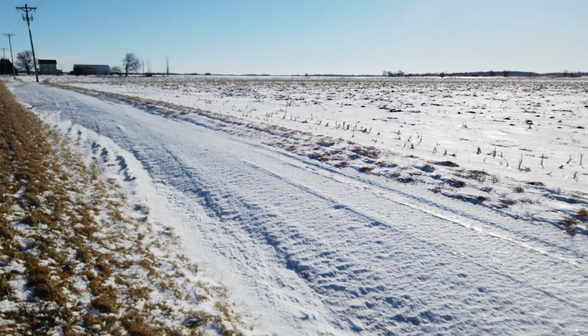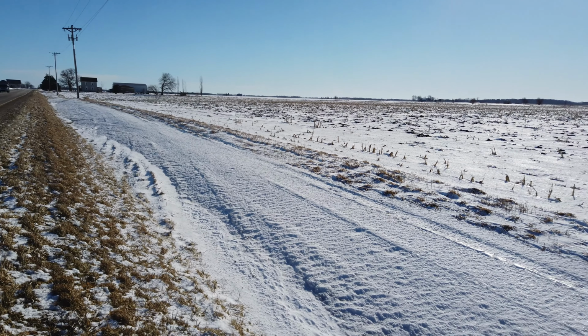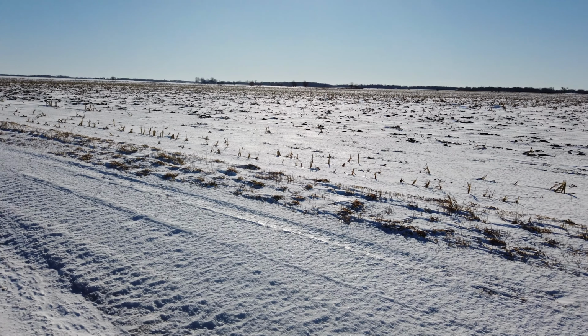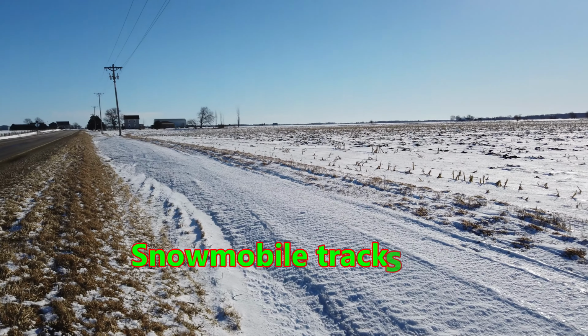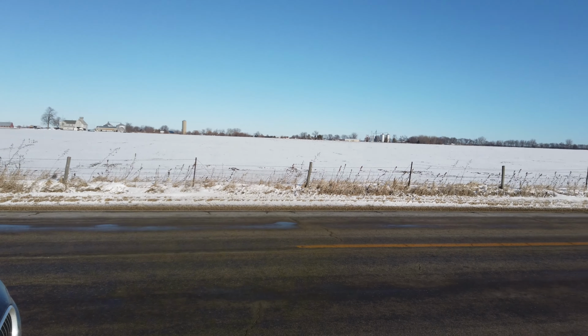Gonna show you what it looks like in the middle of the winter in the heartland. We've had about 2 to 3 inches of snow. This was the cornfield here, so it's down. You can see for miles. It's a little windy today, but not too windy. And there's the bean field. You can see it's covered with snow.